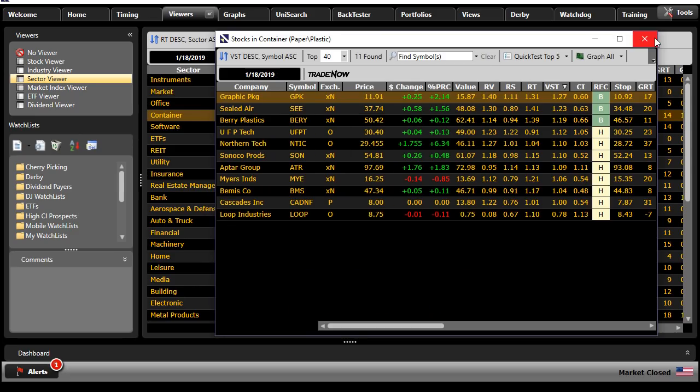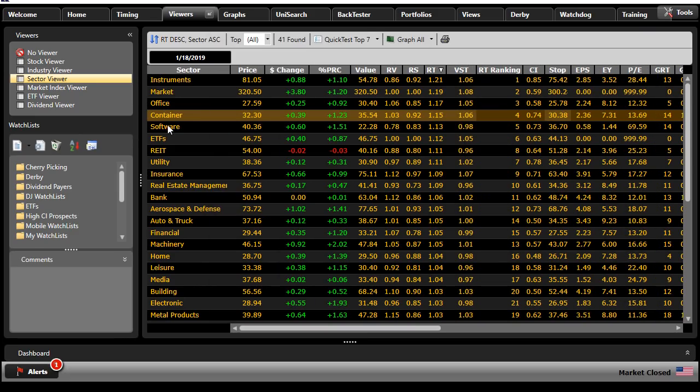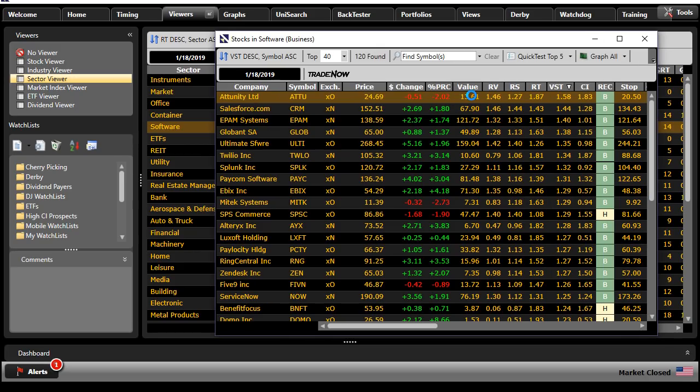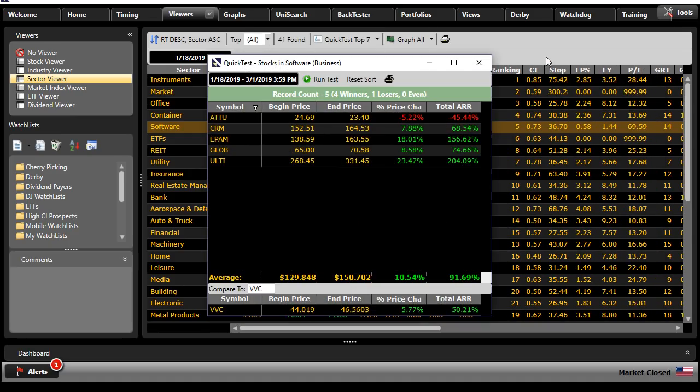Let's go one more. One more, software. All right, on 118, it was the fastest sector. The fastest industry, starting with software business at the top of the list by RT. Let's double click. Here are the stocks. There are a lot of stocks in here, but I only want to quick test the top 5. Look at that, 10.5%, pretty much doubling what the market did. And look at that, one stock lost money, but the other 4 made money, still outpacing the market.